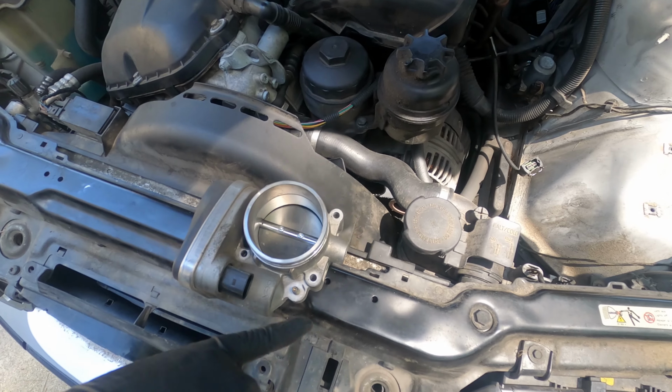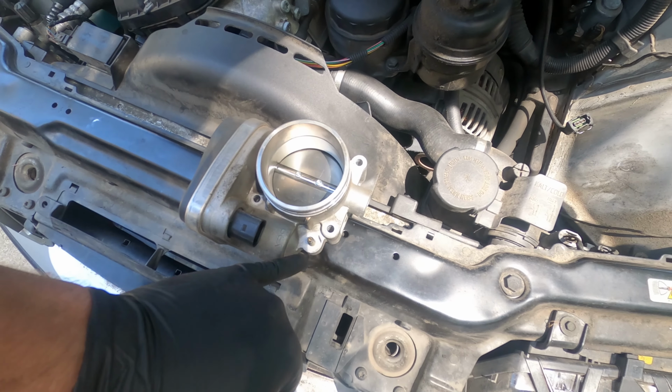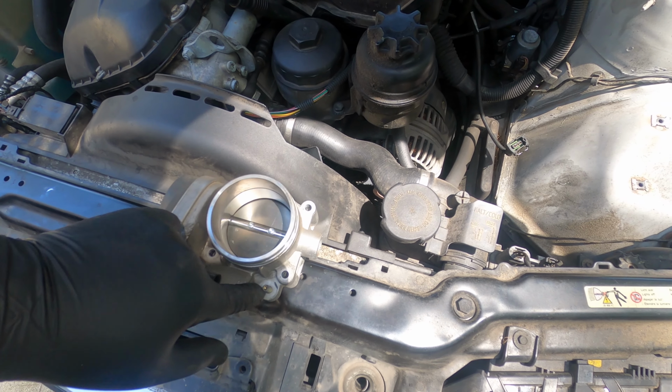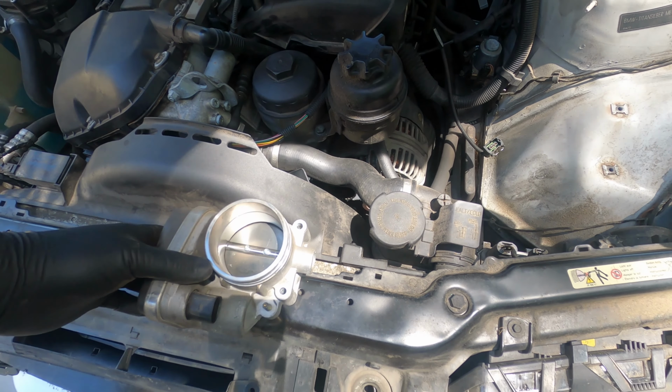This is just a way I can show you easier. When you're doing that wiring harness, this stud right here is that 10 that's down there that's holding that wiring harness on. So you're going to be able to reach underneath the throttle body and feel that stud there. That's where that wiring harness is attached to. So take your 10 off there to pull your wiring harness back.